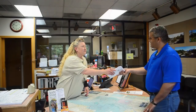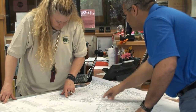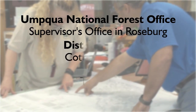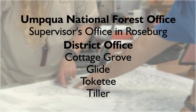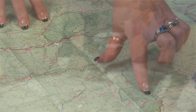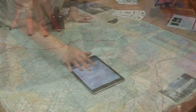Oh, you can get your free paper map at any Umpqua National Forest office during business hours. Those locations are the Supervisor's Office in Roseburg and our district offices starting at the north end of the forest in Cottage Grove, then Glide, Toketee, and Tiller in the south end of the forest. There's a map for each of the 4 ranger districts, so it helps to know where you're planning to drive.